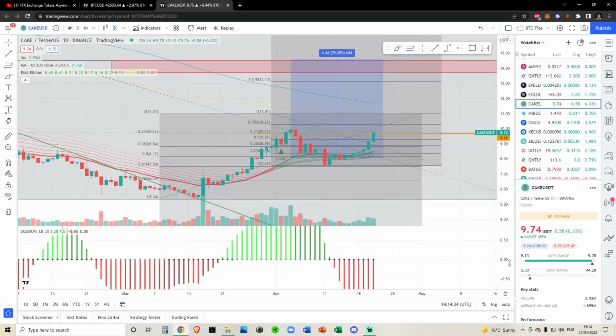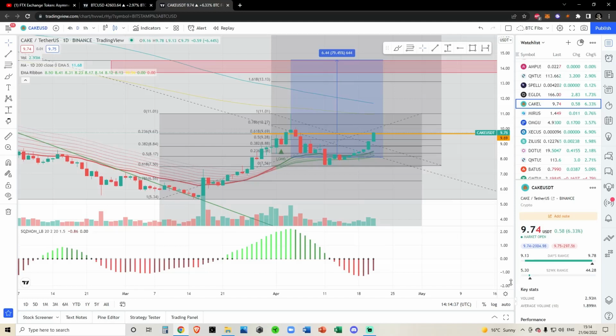Looking very nice, lower time frames and higher time frames. Bulls are in control of it all. That's all I've got for you.